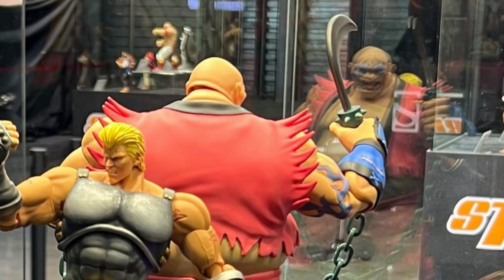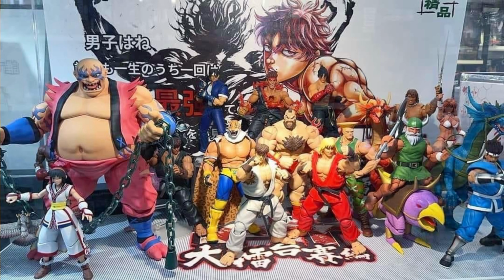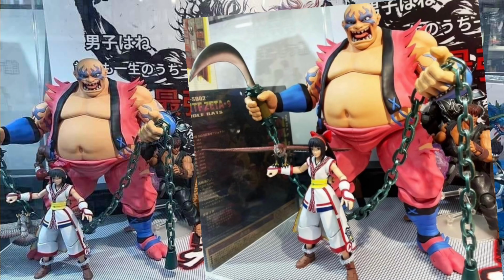Right behind him, we see some Samurai Showdown, but they've been showing Earthquake for some time now. So let's see what they do with this line. I don't know if they're going to continue it.